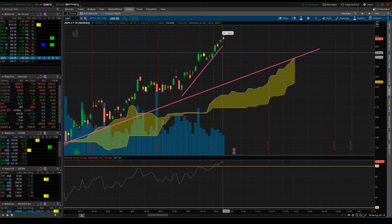It's on a house of cards. It's got a weak foundation with all these gaps. So it trades like an ADR. It's really funny, but definitely interesting.